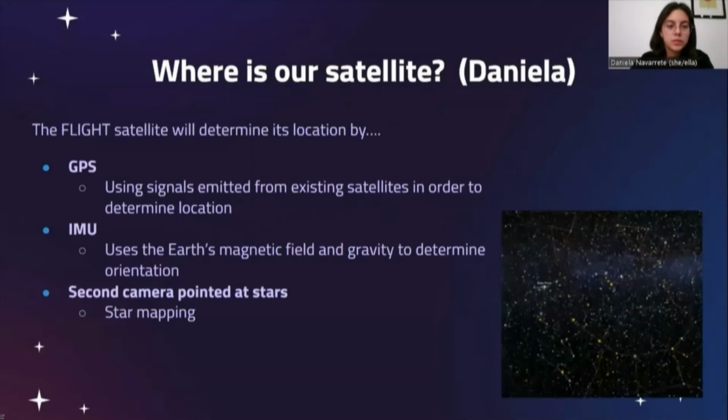One of them is GPS, which basically uses signals emitted from existing satellites in order to determine its location. It could also use the IMU, which uses the Earth's magnetic field and gravity to determine the CubeSat's orientation. Or it could have a second onboard camera, which would be pointed at the stars and used for star mapping.